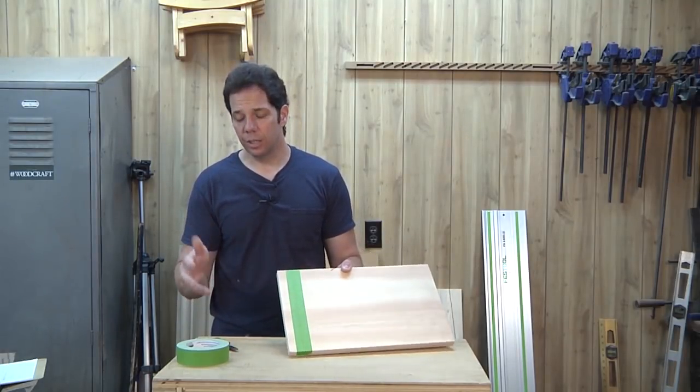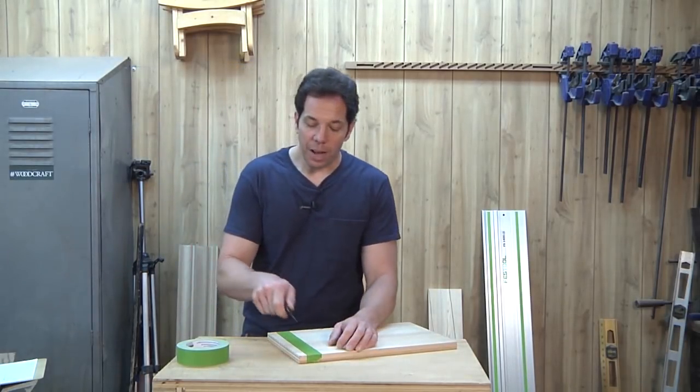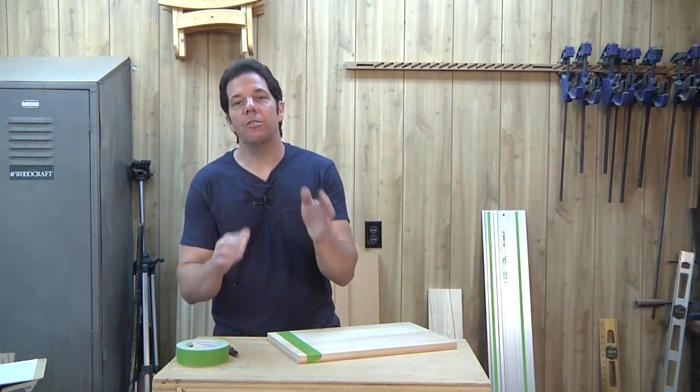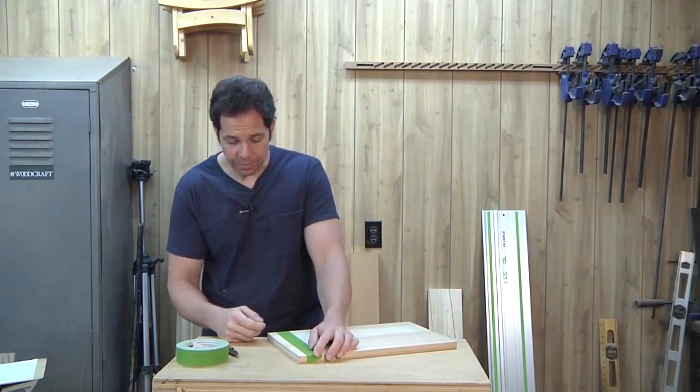The other thing you can do is pre-cut the fibers with a knife and a straight edge. Score the wood a couple of times. Now you've already severed those fibers, so there's no reason for them to blow out.